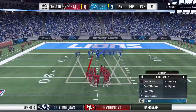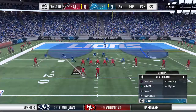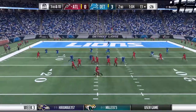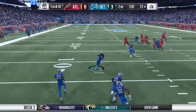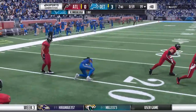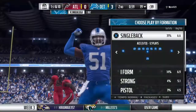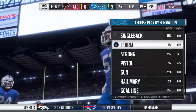And the Lions going with an extra DB here on 3rd down. From the shotgun, Ryan. And for the 3rd time here in this half, it's intercepted. Picked off by the linebacker, Ray Malaluga. And he returns it up just shy of the 20 to the 19-yard line.